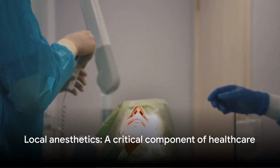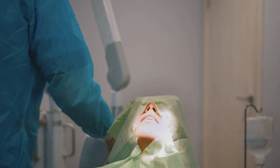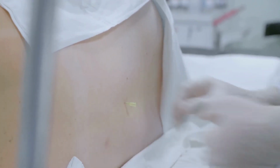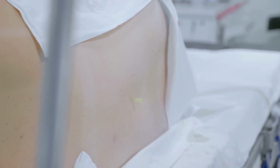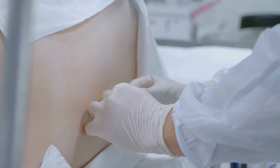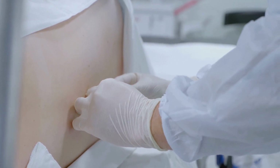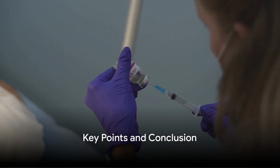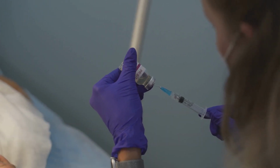Truly, the versatility of local anesthetics is impressive. From minor skin procedures to major surgeries, from pain management to palliative care, these medications play a critical role in healthcare. They allow doctors and surgeons to carry out their work effectively, and most importantly, they make patients' experiences a lot more bearable. Before we wrap up, let's summarize the key points we've discussed about local anesthetics.